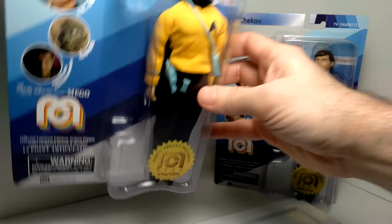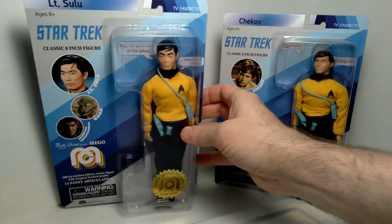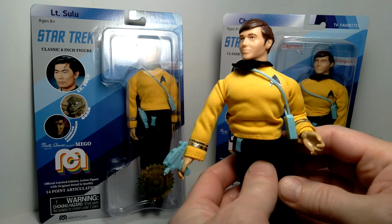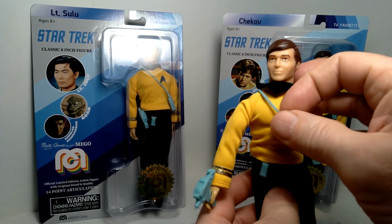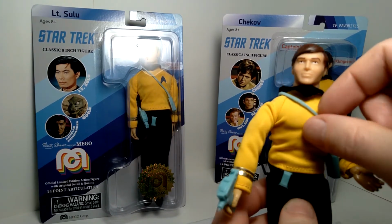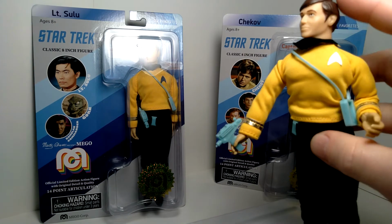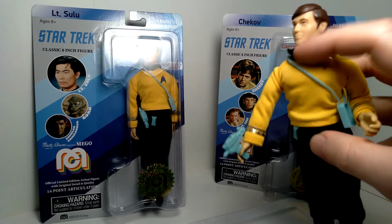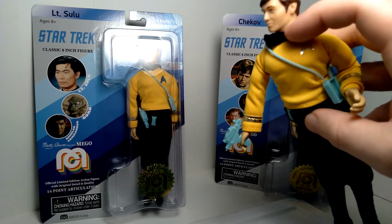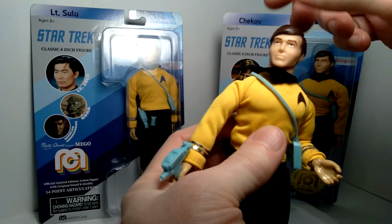For the rest of the video, we're going to go over articulation on a loose version of Chekov, and see if I can set this up. I'm just going to lean it against the back. Okay, so here we have Chekov, and you'll notice on the uniforms a little bit of this flip up thing on the collar, so you might have to do a little trimming to make it lay down. The more recent releases of Star Trek figures have seemingly corrected this problem with the collar. So just take note of that. You may have to do a little adjustment to keep it laying down on top of the uniform. As you can see, he will hold his phaser in his hand, and we'll go over articulation.